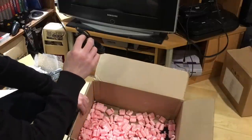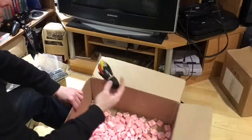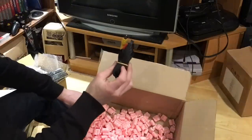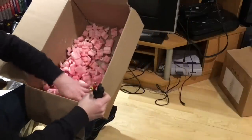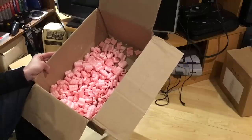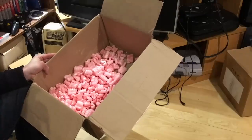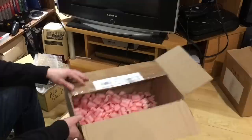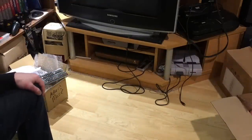Here we have another S-video to S-video cable. And last bit is Sega Genesis composite cable. Other than that, we just got some packing peanuts. So I think what I'm going to do next is fire up these Dreamcast systems, and I want to see what I got for what I paid. So $30, I think it was, for three kind of gross looking Dreamcasts.